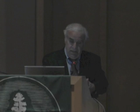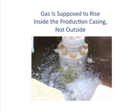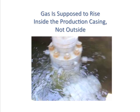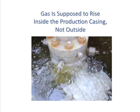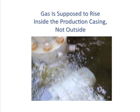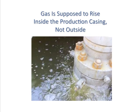You're not going to be able to hear it from these tinny speakers, but you'll be able to see it. How many people have seen this video? Nobody else has seen this video? Okay. Anybody recognize any of the hardware in this video? Do you know what this is? It's a wellhead. This is the production casing coming up out of the ground through the cellar.